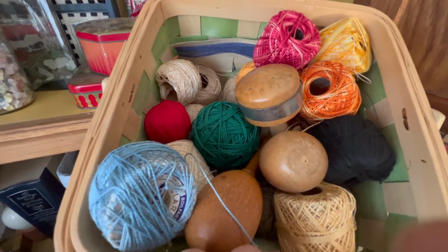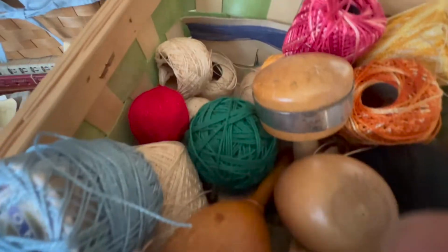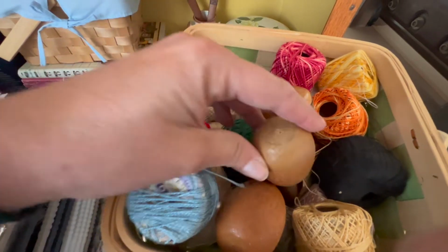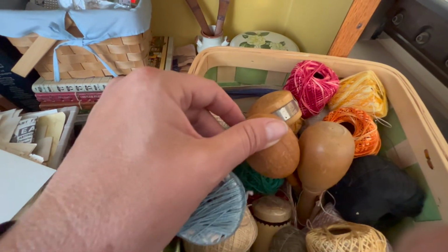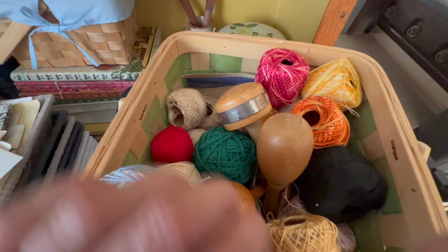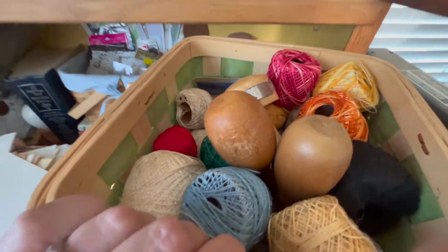And then this is just more fibers, and these are darning spools. You would put your sock over this when you were trying to repair holes in your socks. They just were something that my mom had from her mom. We never used them, but they're just sentimental, so they get stuck in there.